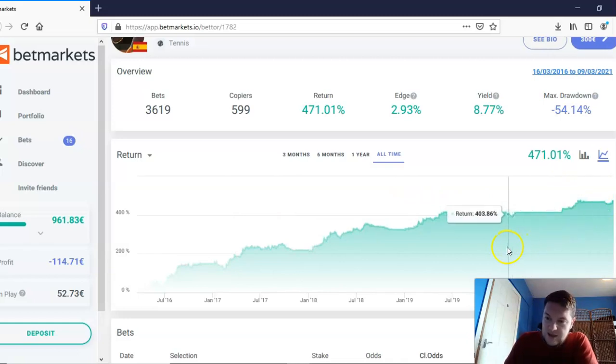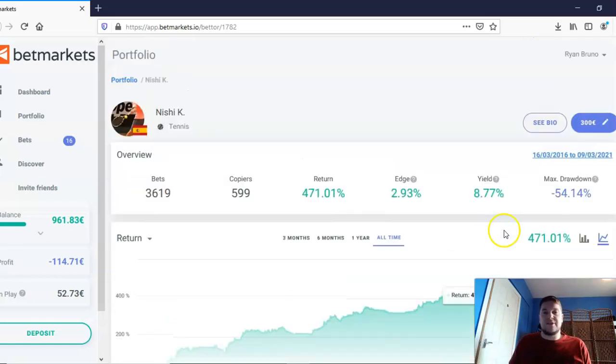So I'd like to see, for example, whenever he joined Betmarkets, some kind of distinction between that and before Betmarkets, because I think all tipsters are going to have to bet slightly differently as they're managing a lot more money on Betmarkets. Some of these guys are managing six figures, so they can't bet exactly the same as they did prior to Betmarkets. So I do think that is something that they should implement.